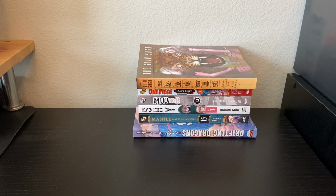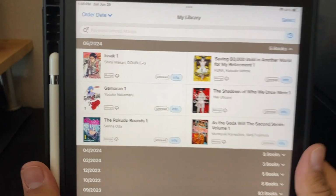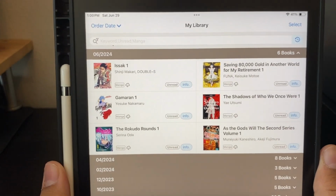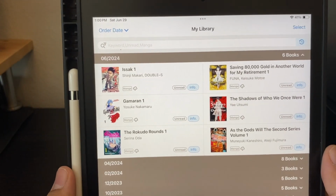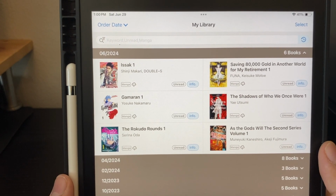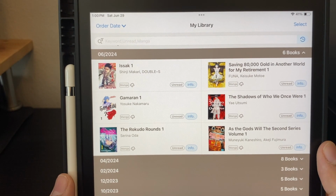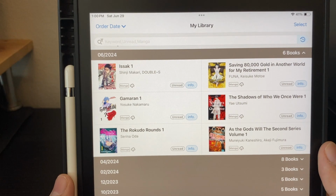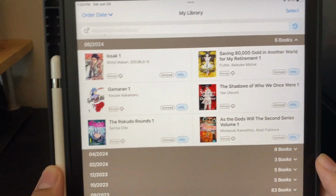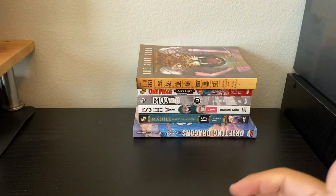I do have some digital manga. I bought some from Bookwalker because there was this short little sale, and this is what I got. I got Isaac #1, just to check out what it is like in English. I got it for $1, so it was no big deal. Gamaran, Rokudo Rounds, As the Gods Will, the second series. The Shadows of Who We Once Were, and Saving 80,000 Gold in Another World for My Retirement, right? That's a Funa series. And yeah, there really isn't too much to say about those.